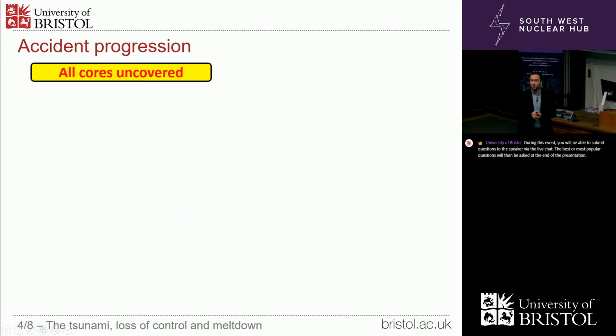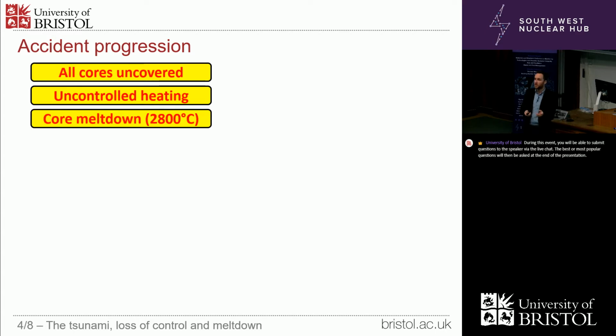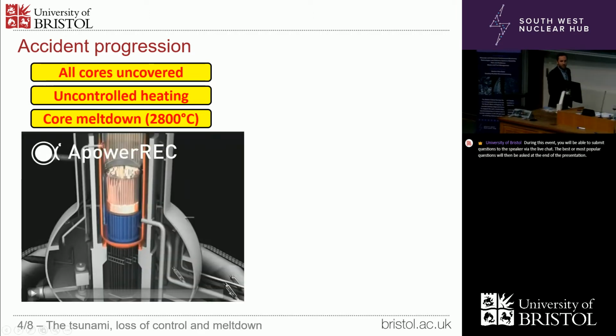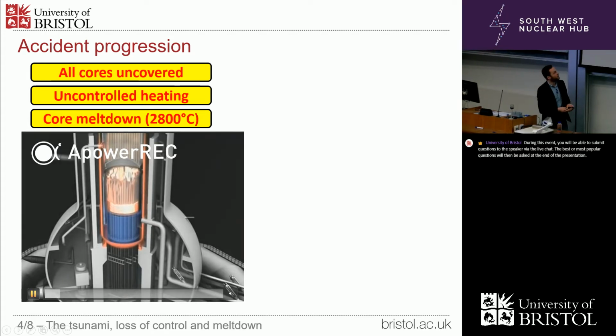Then you have uncontrolled heating. The core is still very hot. You have decay heat from the fission process, and they start to get hotter and hotter until they reach 2,800 degrees. That's the melting point of uranium oxide. And this is an animation of what that melting looks like. Not too dissimilar to a candle dripping as it burns.